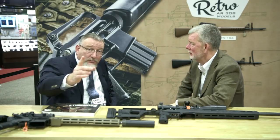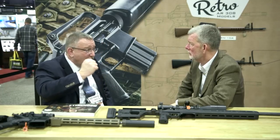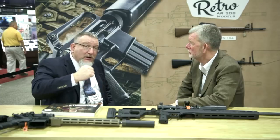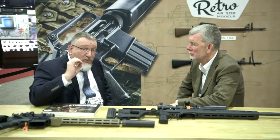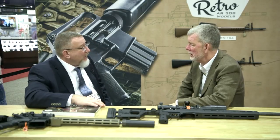Very first one. This trigger is military grade. It's designed for guys who are out in the field, getting dirt in their guns, riding along in a pickup truck, getting dirt in it, not able to clean it all the time. This trigger is the real deal, and we're under contract with the US Navy to supply these. I'm so glad to hear that. Yep. That's going to be great for them.